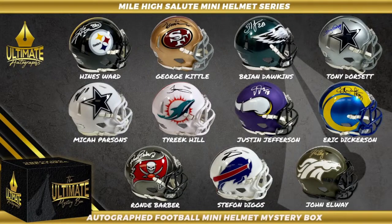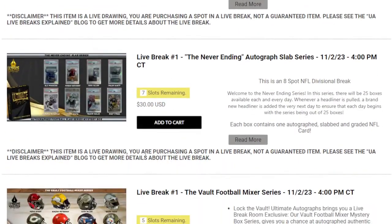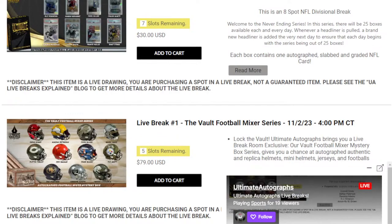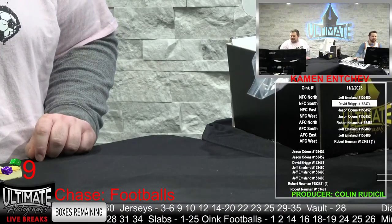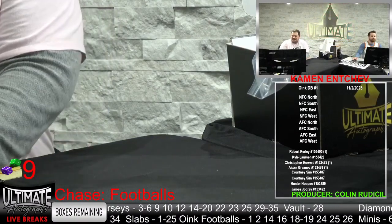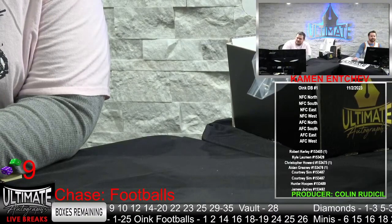We've got some great receivers. Justin Jefferson, Hines Ward still out there. 4 to go in the football, 7 to go in the slab, then 5 to go in the last vault, which is an authentic helmet. So let's get oinky with it. Oink, oink, coming up. So, oink double, number one.